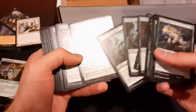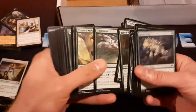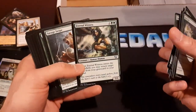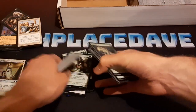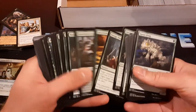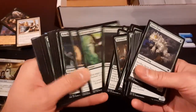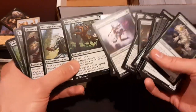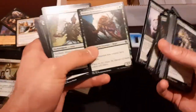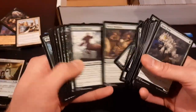Foil Weather the Storm is pretty cool. It's got a little bit of clouding there. Take those out. Eternal Witness? Yeah, I'll take that out. Definitely an uncommon with value. Hydra's Growth, that's a good uncommon from Theros Beyond Death. There could be a Destiny Spinner in here as well, potentially. I imagine we'll find at least one.